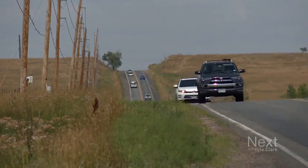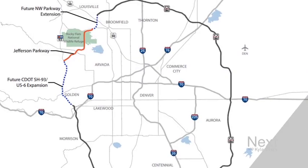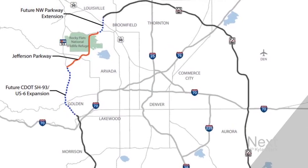The samples tested ahead of building a toll road did not have to be done. The Parkway Authority did so voluntarily. I think knowing the truth is always the better thing. The highway, which might one day connect the Northwest Parkway to C-470 and complete a circle around the metro area, is on track to start construction next year.